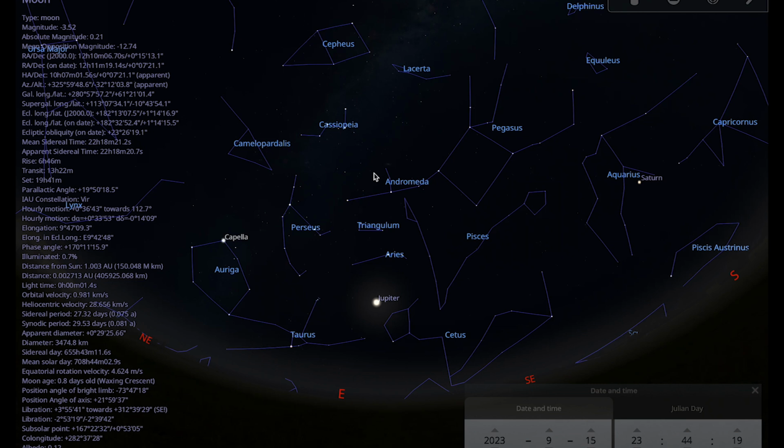If you want to find it, it's a fairly faint constellation. One way is to look out for the familiar shape of Cassiopeia the Queen, which makes this W or M shape, which is quite a prominent and bright shape in the night sky. You can also look out for the Great Square of Pegasus as well, that's another way.